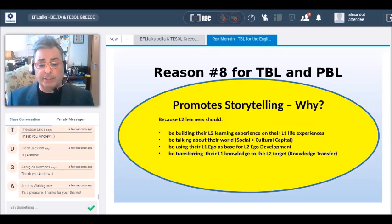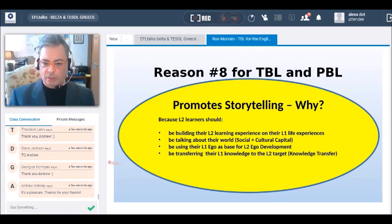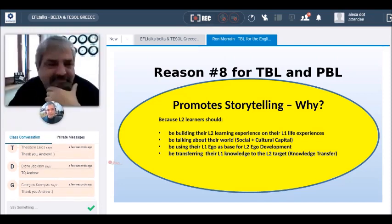So number 8, promotes storytelling. Well, storytelling is a very important part of second language acquisition. People come to the table with a tremendous amount of first language experience and life experiences, and we should be using that as a basis. TBL and PBL help to bring storytelling to the forefront. People have stories to tell, and they want to tell them. And those stories actually sometimes are based on their social and cultural capital that they bring to the table, and how they see themselves and the world that they come from, and they need to really be able to transfer that knowledge and experience to the table.